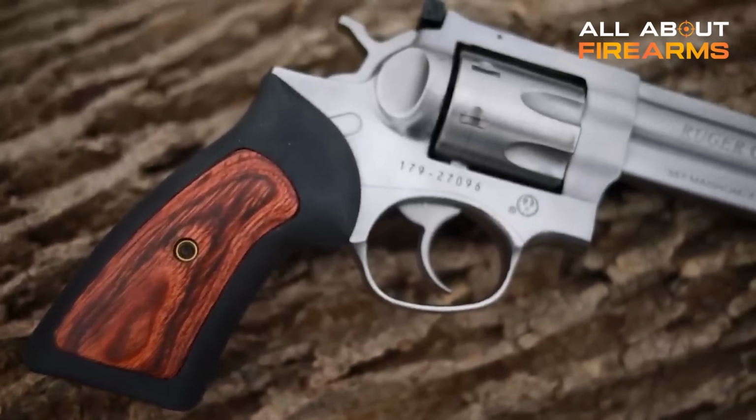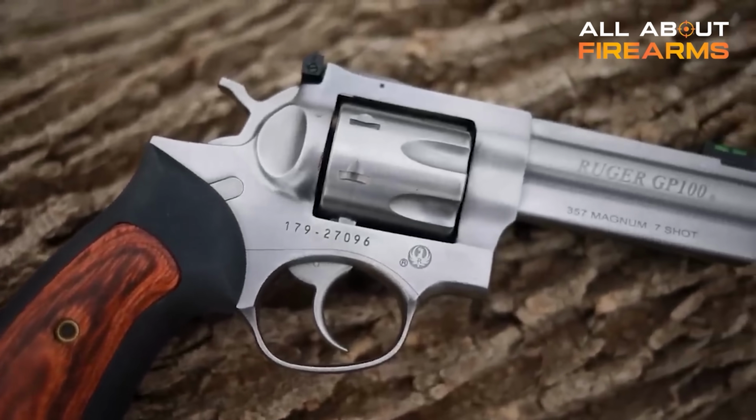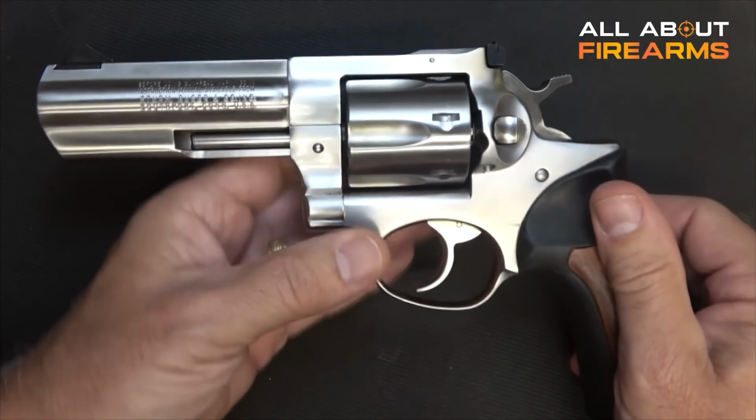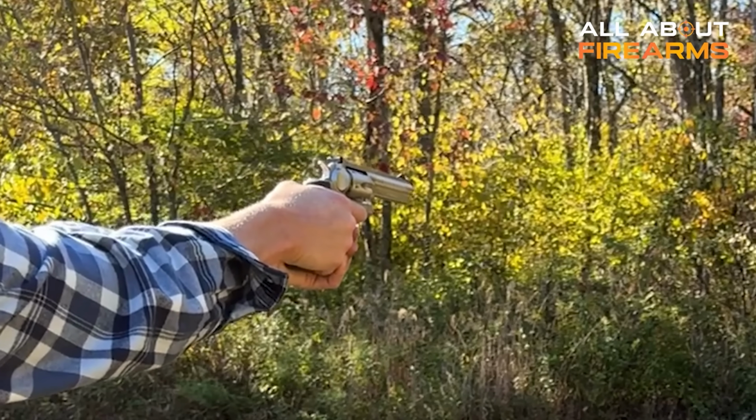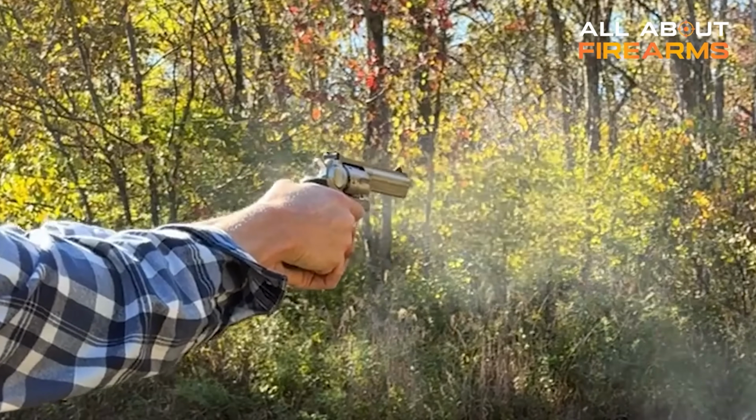But here's what really seals the deal. This revolver feels like it was made for you. The trigger's smooth, the recoil's manageable, and the balance, perfect. Whether you're plinking at the range or packing heat in the wild, this thing's got your back.